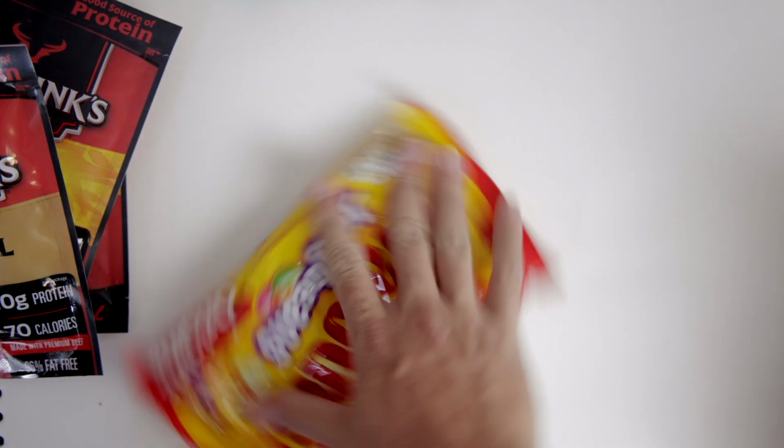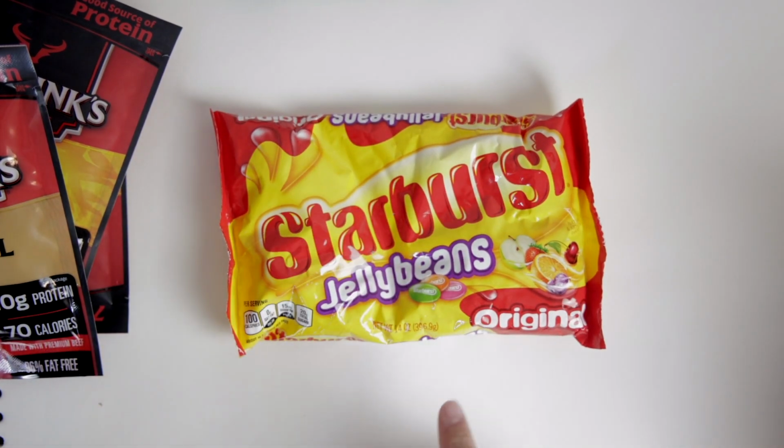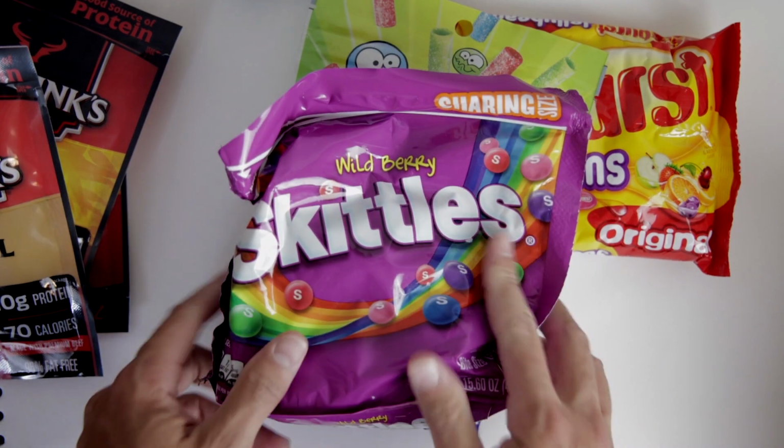So, the number one greatest of all time, Starburst jelly beans. Cannot go anywhere without these guys. Sour Punch straws. Skittles.